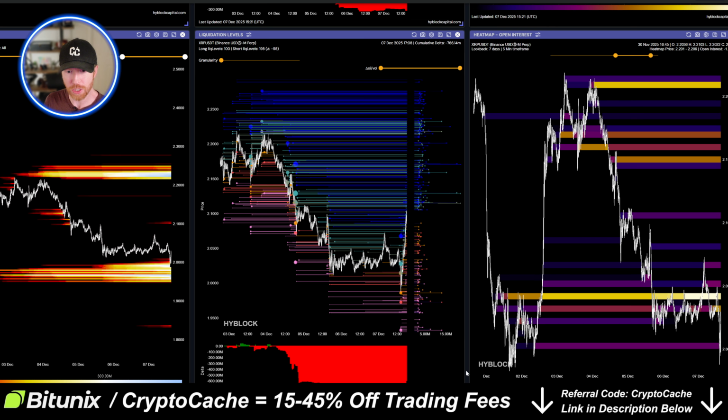Now we look at liquidation long delta, or short delta rather, it's tapering off from 800 million to 500 million. That's a good sign. It does show that there's still bears in control, and we can't trust this pump just yet. It's a Sunday after all, low volume, but it does suggest that we're in pretty decent shape there.